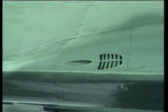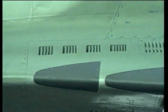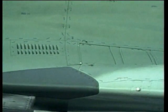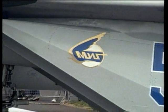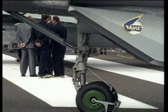In the left wing root is the lightest 30mm gun in the world. According to the deputy chief designer, if we'd known how unfailingly accurate the gun is, we'd have halved the ammunition capacity. Electronic warfare antennas can be seen along the leading edges. And on the sides of the fuselage can be seen the badge of the AI Mikoyan Design Bureau.